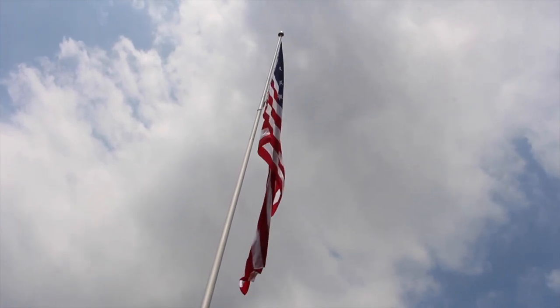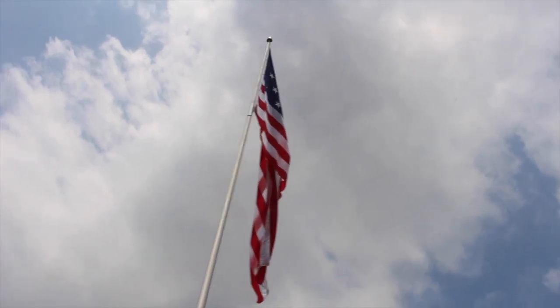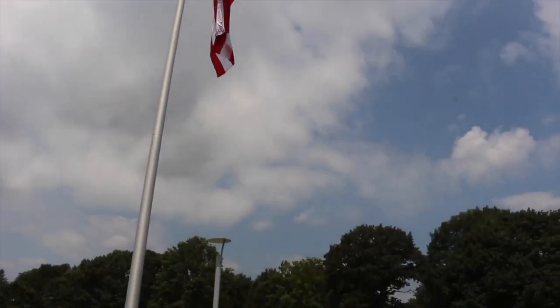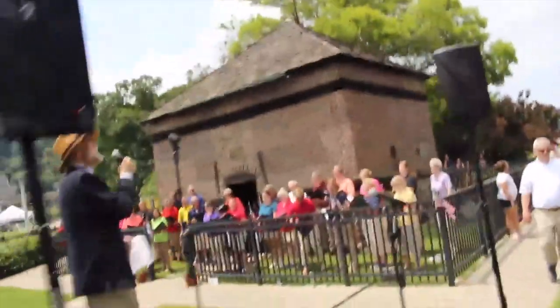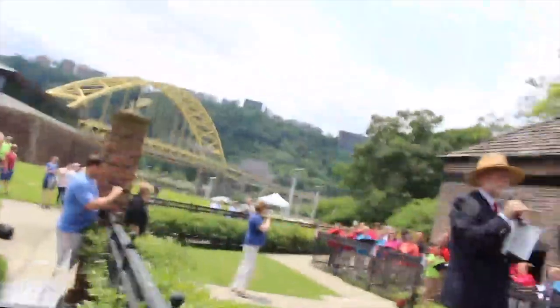When it gets to the top, we're going to hear from the Pittsburgh Concert Chorale, Susan Medley leading, is going to lead us in the Star-Spangled Banner. I hope you'll all join in.